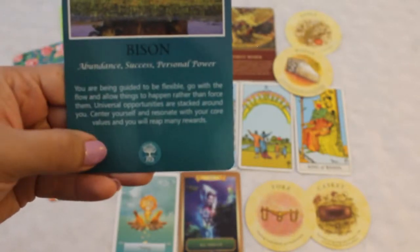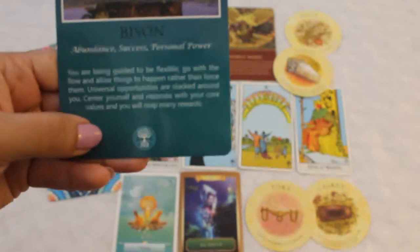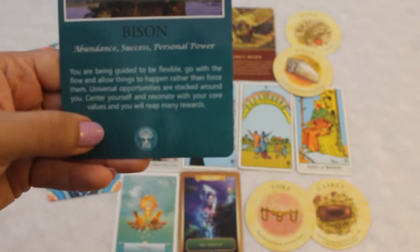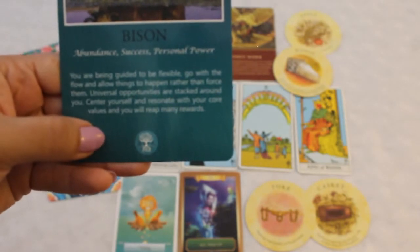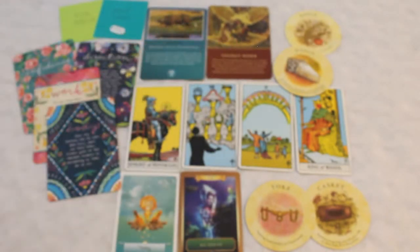And you are being guided to be flexible, go with the flow, and allow things to happen rather than force them. Universal opportunities are stacked around you. Yes, center yourself and resonate with your core values, and you will reap many rewards. So I feel like things have been kind of down, quiet for you, but in the month of August, things are looking really, really great.